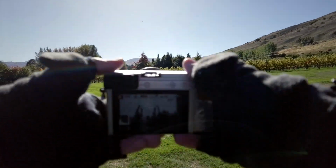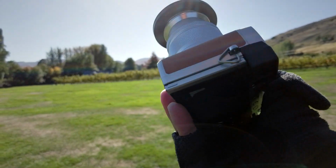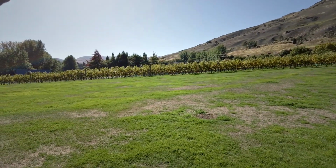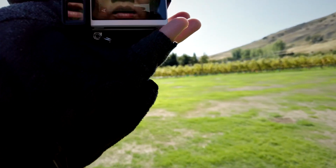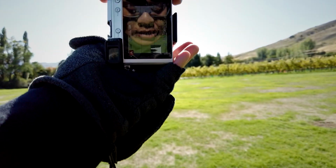So I'm going to try to use this telephoto lens right here. I'm with the Panasonic GX85 and 35 to 100mm f4 to f5.6 Panasonic lens. So first I'm gonna try to capture the vineyard with a little bit of the trees behind and the mountain behind with this telephoto lens. So I'm thinking of a vertical composition. I'm at aperture priority f5.6. Let's try to capture something right here.